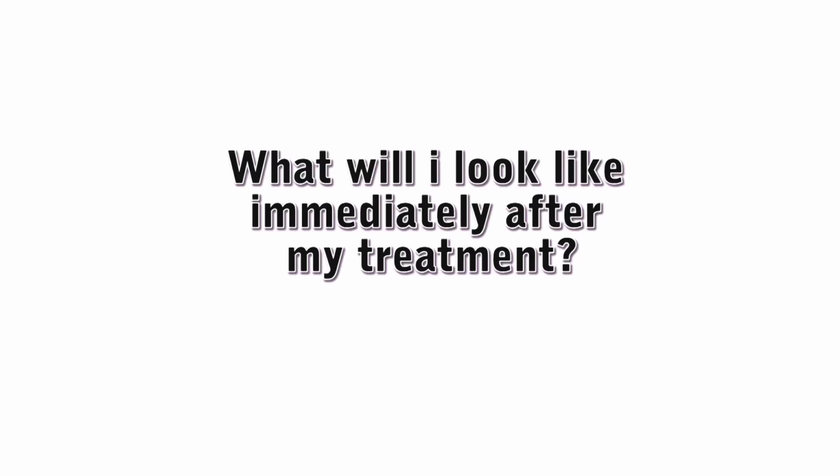What will I look like immediately after my treatment? Immediately after your treatment, for example, brows are going to look 30% darker than when they actually heal. This is because the concentration of the pigment in the upper dermis is very, very high. This is the part of the skin that flakes away, so when this process occurs, the brows will soften and lighten.